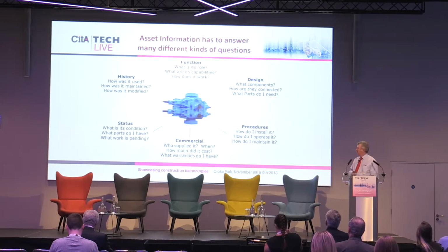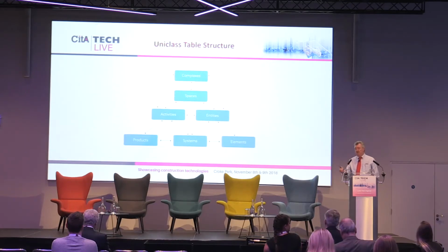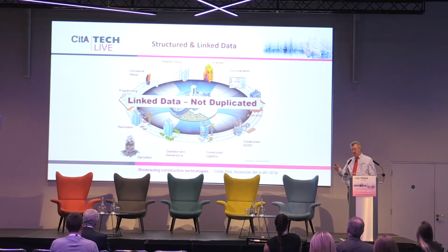So, information as an asset. We see that as important an asset as the actual equipment itself. It's got to answer many questions in terms of the operating and maintenance of the building. I'm moving fast through this at the moment, I know, because I'm conscious of the time. So, for information to be properly useful, it needs to be structured data, and it needs to be built in a classification system so that when it's delivered, it's of a consistent nature to the building owner.